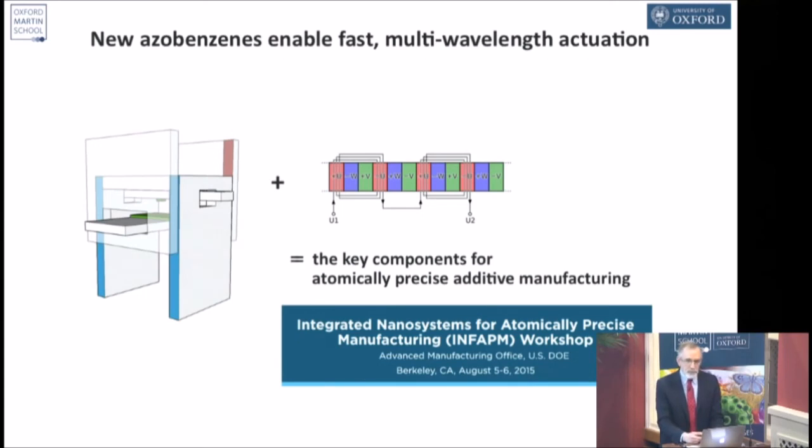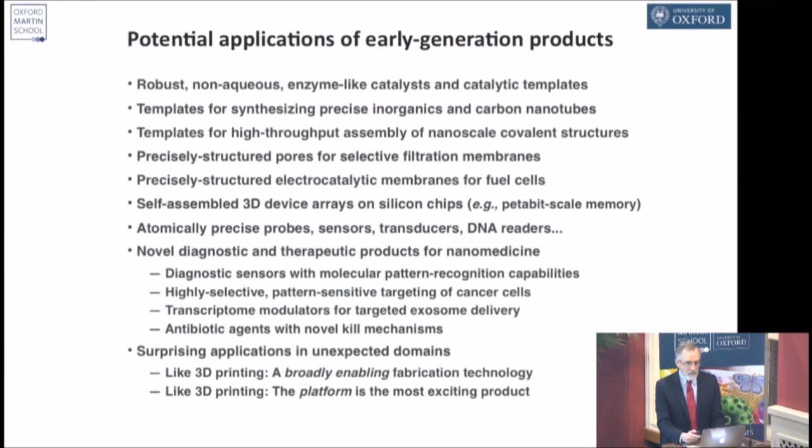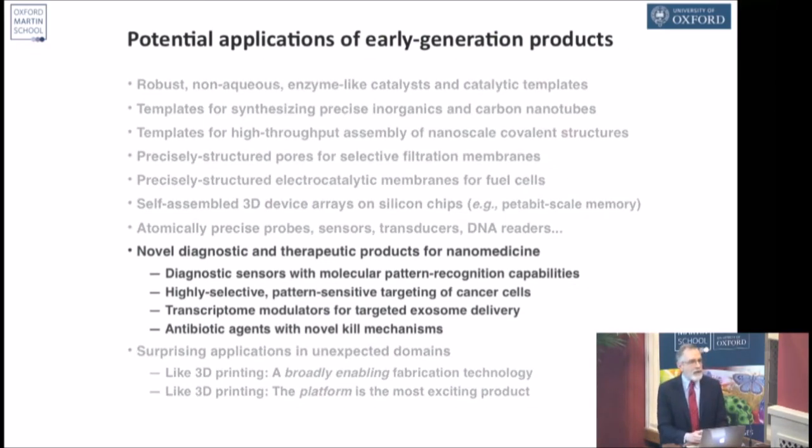I can report that there is also some preliminary interest in the Oxford community, in addition or instead, in having a center of coordination for a systems development effort in this area in the Oxford milieu. We'll see where that goes, some very, very preliminary thinking there. So, early applications. Well, we discussed a lot of them at the workshop for DOE, many of them involving materials processing and strong materials and filtration membranes and electrocatalytic membranes for fuel cells, energy-related applications. But the most attractive applications, I think, are in diagnostic and therapeutic products in medicine.